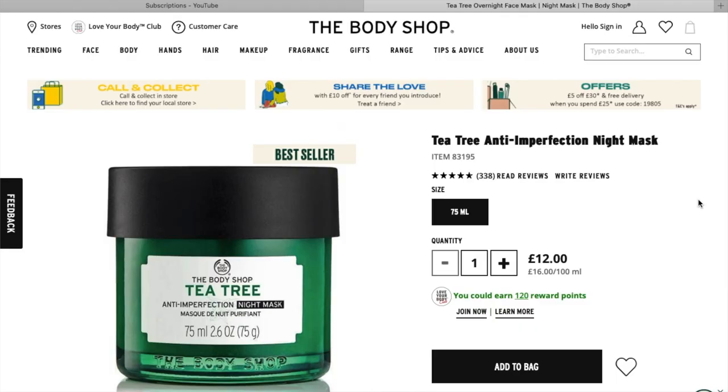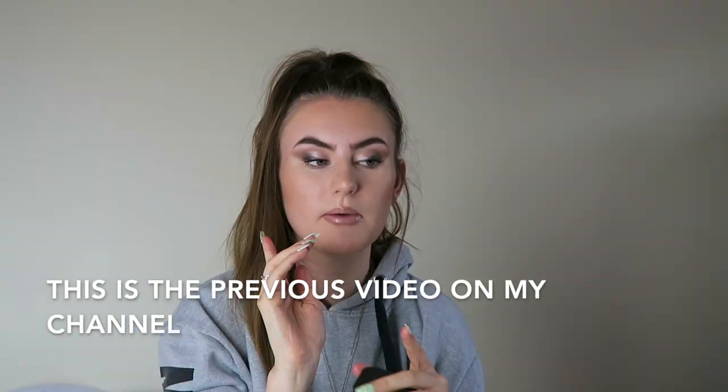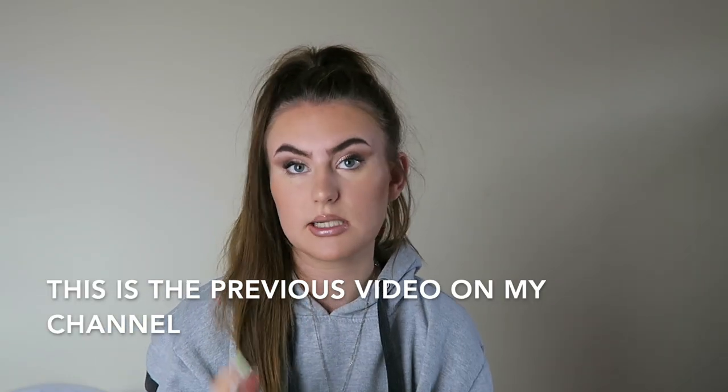Next one we have is the Night Mask, which I do actually have and have used and I'm still using. So this is what it looks like. This is the Tea Tree Anti-Imperfection Overnight Mask. I have nearly run out of this, basically I have run out of this, and I'm gonna put it in an empties video coming very soon. I'm doing a Body Shop product empties video in a couple of days, so stay tuned for that. I think that's gonna be up on Tuesday.